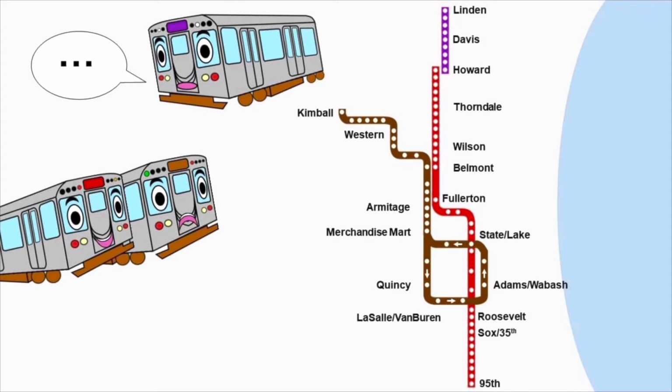Brown, here's the deal. Kimball's great, but more people want to go to Howard. That's why Red's trains are so busy. Red grinned, but Purple said, Red, not so fast. You've got issues too. For one, you have way too many stops. People want to get to Howard fast. Second, some people want to go into the loop instead of your underground stations.